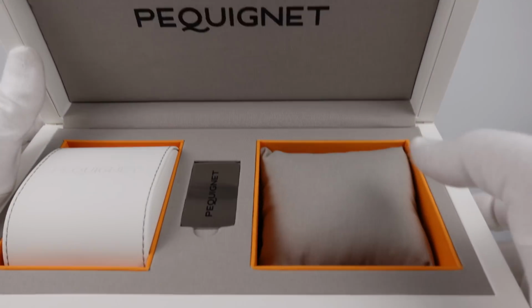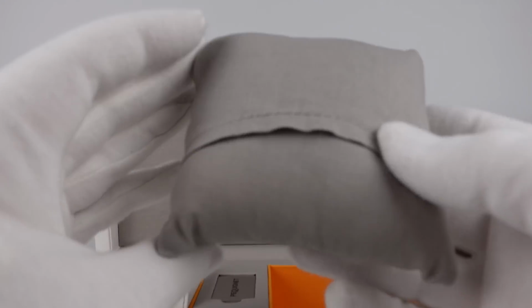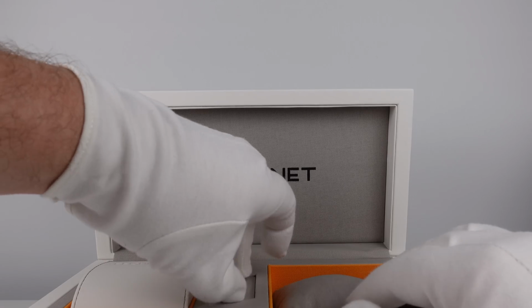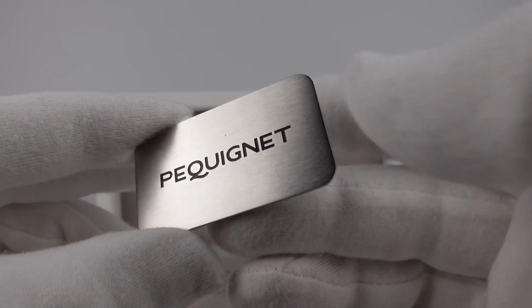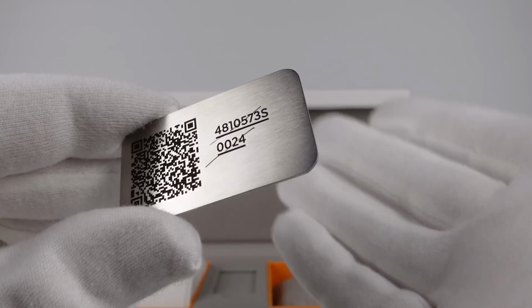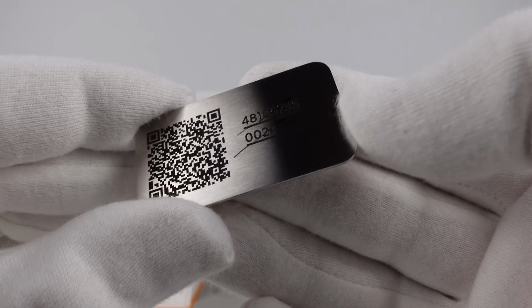And the watch sits in transit on a grey velour fabric upholstered cushion, as you can see, and that does a good job of protecting the watch from moving around in transit. Now in the centre section we have a stainless steel plate which is brushed satin finished and branded with Pequignet, and on the reverse we have a QR code. This is the warranty card, and it's the first time I've seen a stainless steel plate used for the warranty card with a QR code.